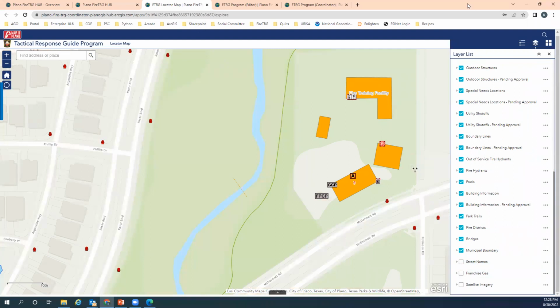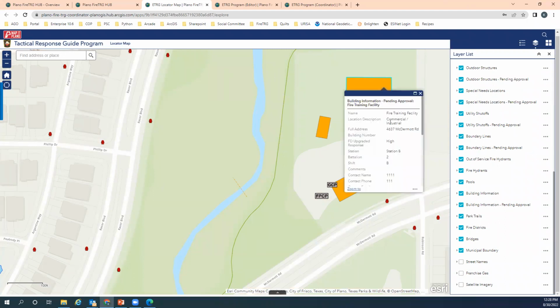Then, after our locator, this is our viewing map. It's only for navigating, to find out where you're going. You can click on it and get all the information you need, but you can't edit in this environment. It only shows you the data.